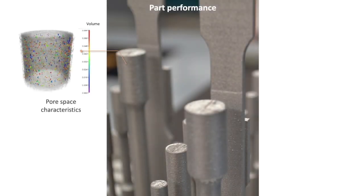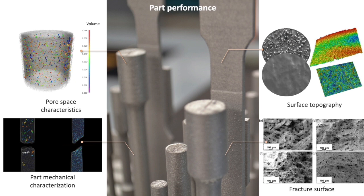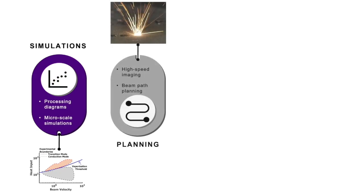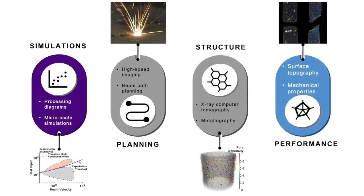Our goal was to optimize microstructure, porosity, surface roughness, buildability, compression performance, and tensile performance. These evaluation criteria were geared towards addressing sustainment of traditionally manufactured 7000 series aluminum alloys, which are not printable using laser powder bed fusion. We tackled this with the combination of process diagrams, melt pool simulations, beam path planning, and X-ray computed tomography to address the issue of porosity in Scalmalloy.